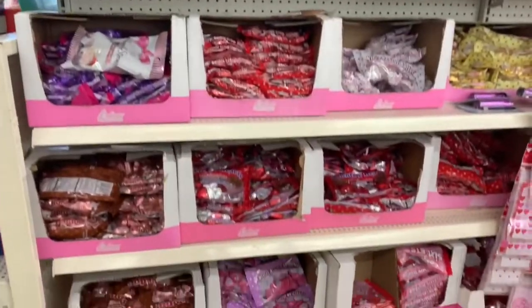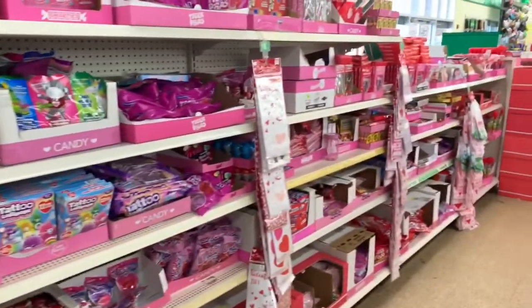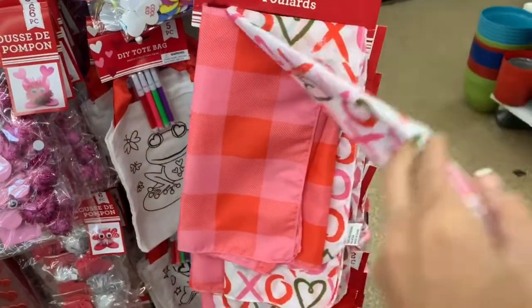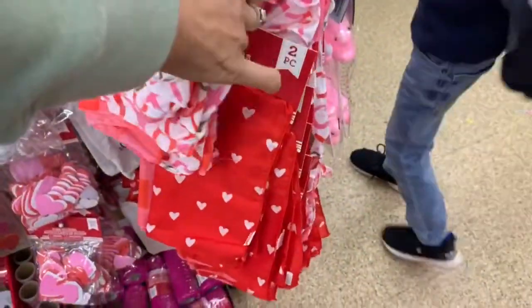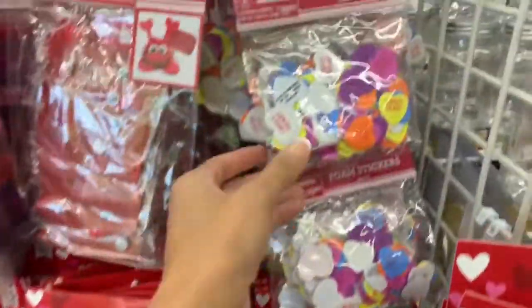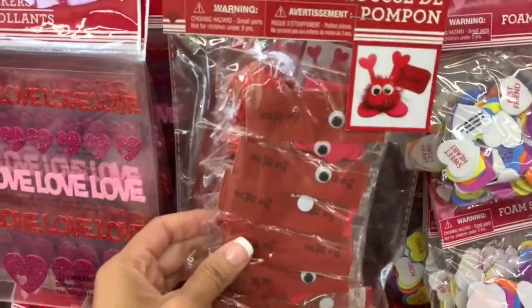And of course, they have a ton of different candy you can choose from. They have like off-brand kinds, and then they also do have name brand candy. But I think it's a better deal if you just go to Walmart or Target and get like a larger bag. But they do have options here at Dollar Tree, as well as a bunch of different crafts for kids. If your kids like crafts, definitely check them out. I bought the kids a ton of crafts from here, and they are super excited to use them. So if your kids like crafts, definitely check out Dollar Tree.